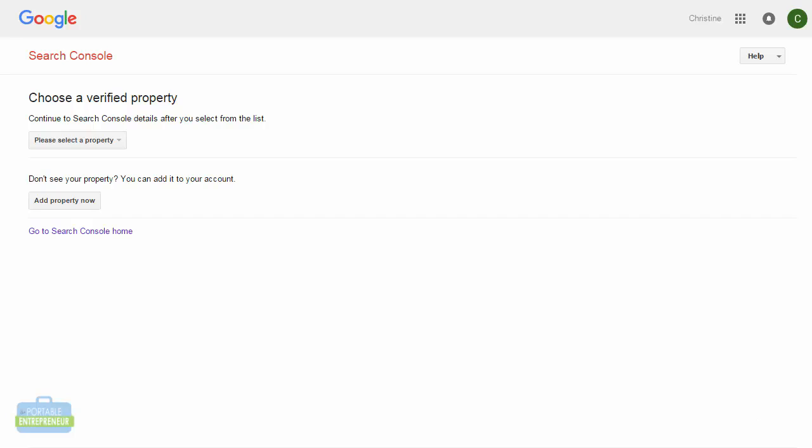But once you have your new website, whether it is just being built or you've done a redesign, you want to submit your XML sitemap to your Google Search Console account. This can help Google crawl your new website, and it also can let them know which URL you prefer, so you want to make sure that you specified that as well.